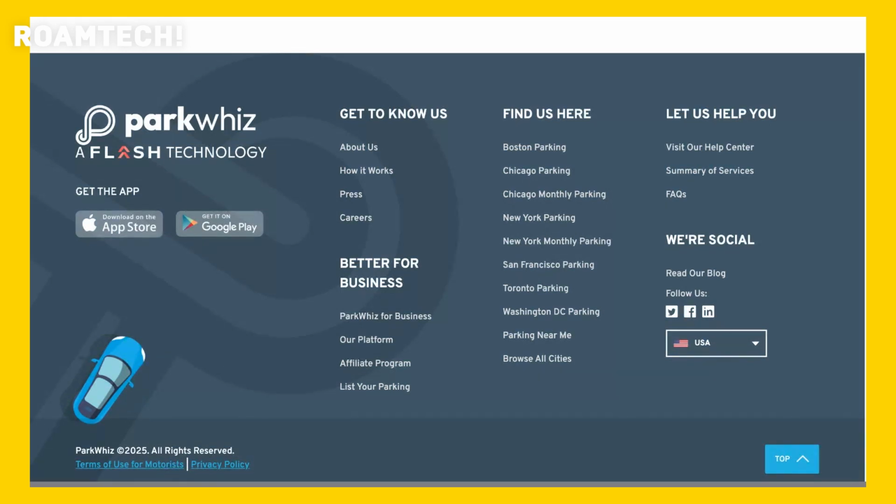Booking your parking spot through ParkWhiz is secure and straightforward. Once you've selected your preferred spot, you can securely pay online and receive your parking pass instantly. No more fumbling with cash or worrying about finding a meter. Just show your pass upon arrival, park your car, and enjoy your event or activity.